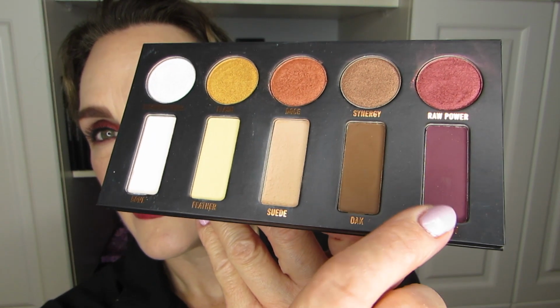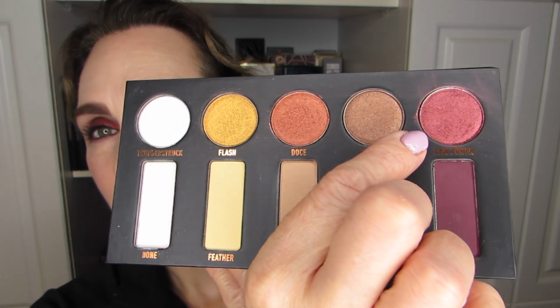I have this color in the crease, outer lid, and lower lash line, and I have this color on the inner to outer lid. And I am really loving the look today. I think it looks great. I think it looks great with this lip color. Super happy with what that is.